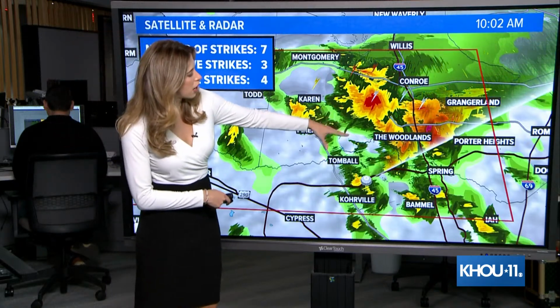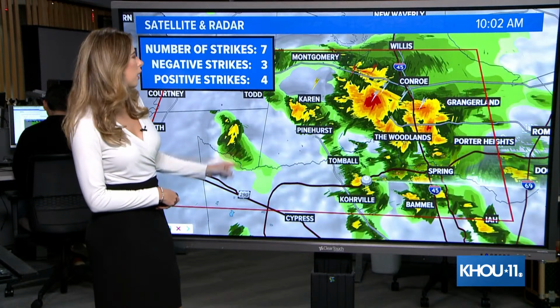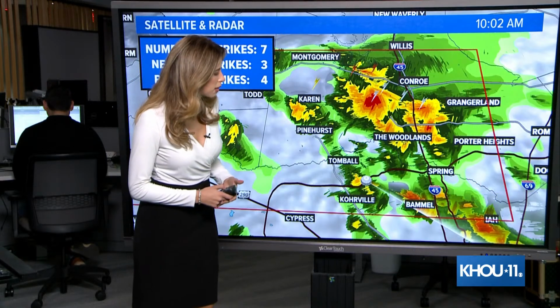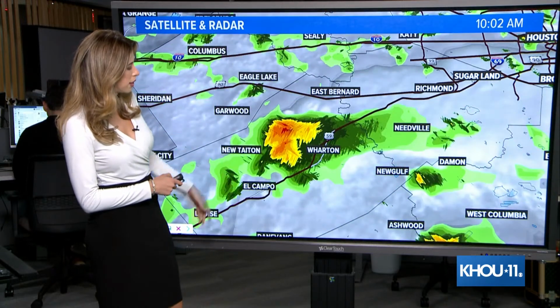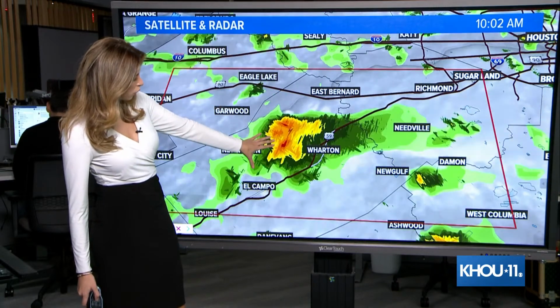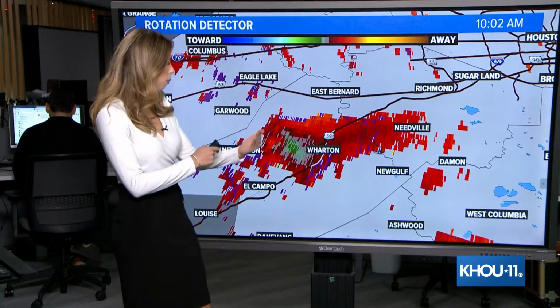So this particular cell just north of The Woodlands, west of Conroe, and south of Montgomery, there are 7 strikes over the last 10 minutes. So that's going to be a cell that we watch closely. There's another one that's been pushing in from El Campo, now passing just northwest of Wharton. Another one that had some flashes of lightning has now really dropped off in its intensity, and that one was actually showing a little bit of rotation.